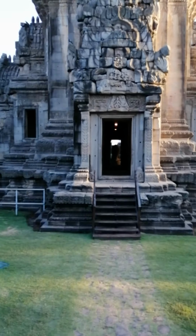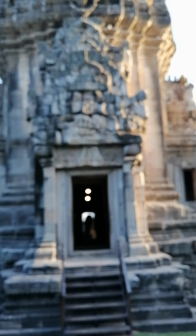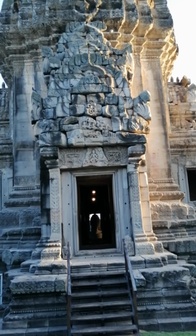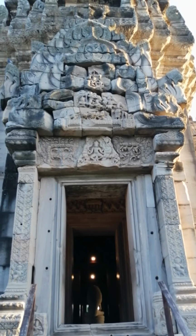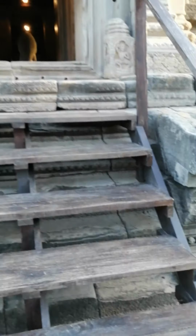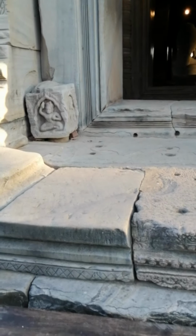Let's get another look at the beautiful artistry represented in these stone carvings. I'm trying to focus my camera a little bit better. There we go. Again, you can see the dancing figure in the center, which probably gives us a little bit of an idea of the dance style of the Khmer people, which is called apsara, a type of dance which is still practiced in Cambodia today. Some more dancing figures presenting the apsara dance.